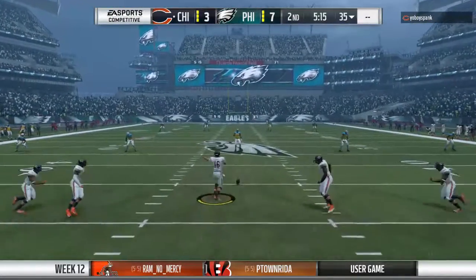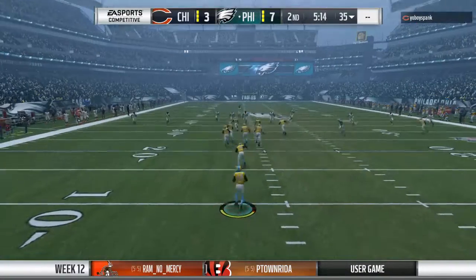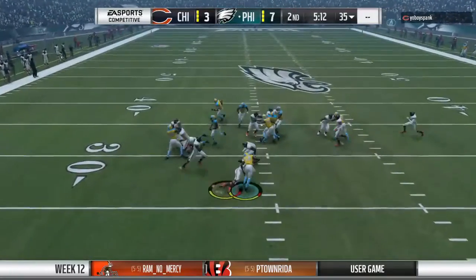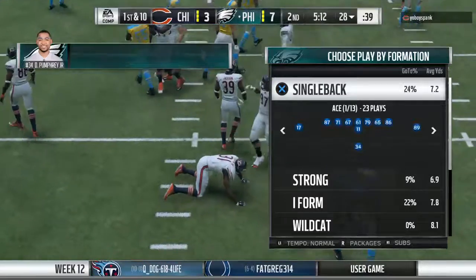A good drive gets them inside the 5, but they couldn't punch it in. And credit this defense, too. That was the old bend but don't break approach, but it kept the offense out of the end zone. And he's up across the 25 and down at the 28-yard line.